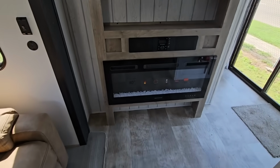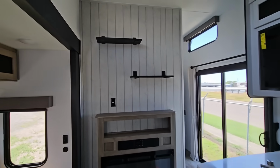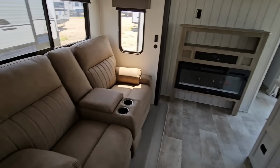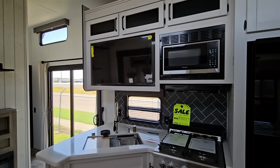We have our panoramic fireplace here on the wall. Kind of looks like the TV should go above it, but they've placed the TV over here above the sink area, which is good for a couple, right? If you have more than a couple, they're probably going to be watching TV in the loft area.